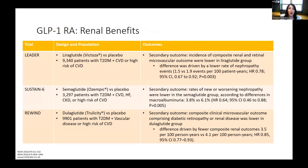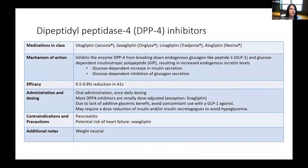Each of these three trials also showed renal benefits in secondary outcomes. So in the LEADER trial, one of the secondary outcomes showed a lower rate of nephropathy events in the liraglutide group. In the SUSTAIN-6 trial, they showed lower rates of new or worsening nephropathy in the semaglutide group, and the REWIND trial showed a lower composite of the renal outcomes. So this is where some of the ADA recommendations come from, which we'll look at in a few more slides related to the cardiovascular and renal outcomes.